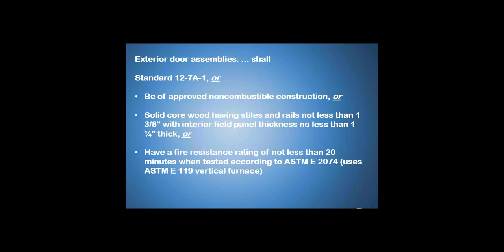no thinner than 1 1/4 inches thick, and that doesn't include the taper-in part that goes into the stile or rail. It's just the main part of the panel. You can also have a fire resistance rating of, again, 20 minutes or less, similar to a window. So these are 3 ways that doors comply, and the wooden doors or combustible doors typically comply by the 2nd bullet.